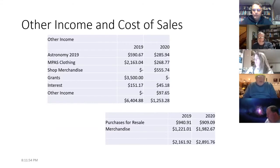Other income and cost of sales. So we've got some clothing sales, some merchandise sales, some bits and pieces. Didn't manage to pick up any grants this year, so we're hoping we might find a few more grants next year, but that's something. Interest income, well, we know what interest rates are like, so we're not going to make a lot of money off that. In terms of purchases for resale, we have stocked up a bit on purchases for merchandise. Simon's got a good stock of stuff up there, so once we get back to opening, see Simon for some merchandise. Next slide, please.